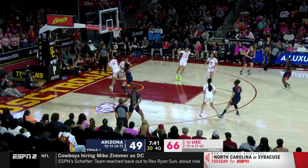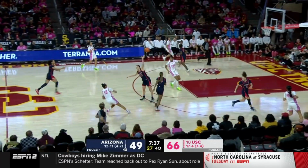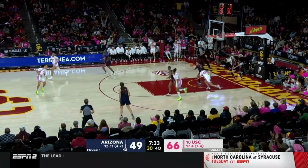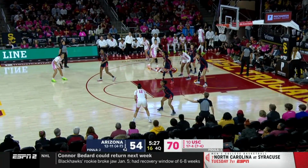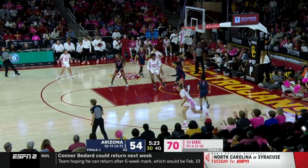Denver didn't like that. You know, Coach Vandeveer said she watched a lot of film to get ready, like she always does. I like this clear. They got a smaller player on her. Got to stay down. Juju takes her.